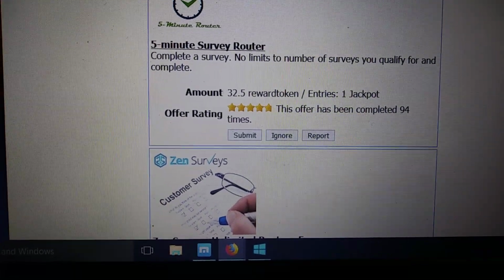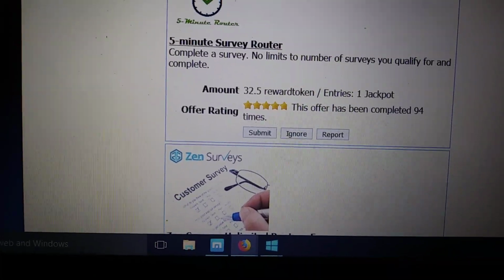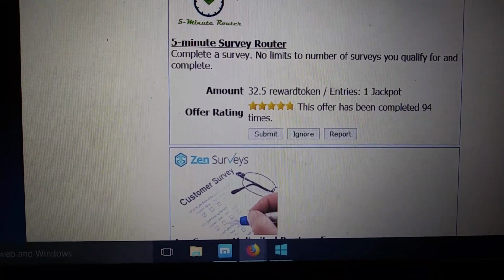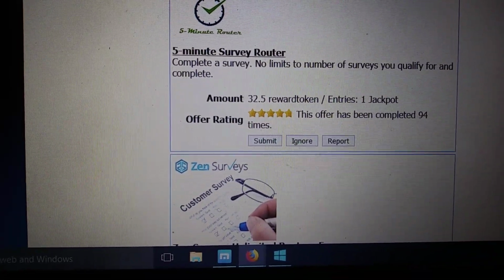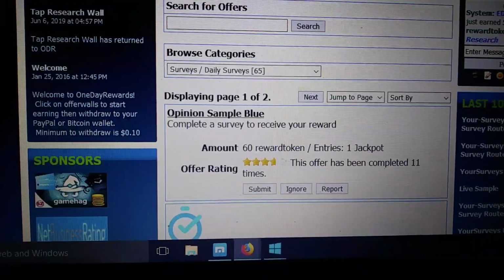So that's all I do in here, just go through the survey page and scroll down, see which one. Survey sample issues, the 5-minute survey router. Those are my favorite ones to do, just because I have so much success with them. So you should definitely try those out, and you can cash out every day on this site. As long as you have 7 cents, cash out. You know what I'm saying?